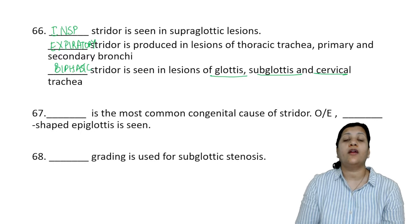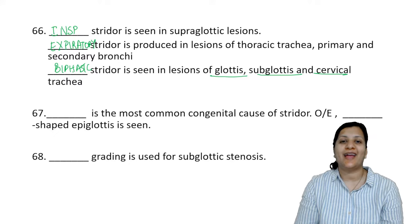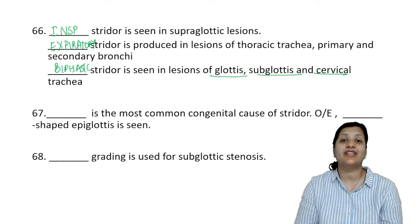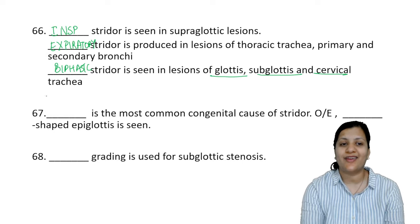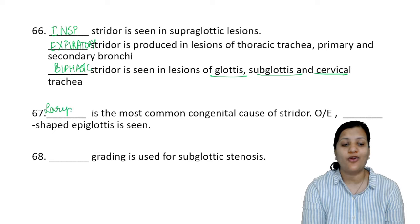Okay. Now, what is the most common congenital anomaly of the larynx that can cause stridor? And here you get a typical shape of the epiglottis. What are we talking about? I know everyone will answer this very quickly. We are talking about laryngomalacia.